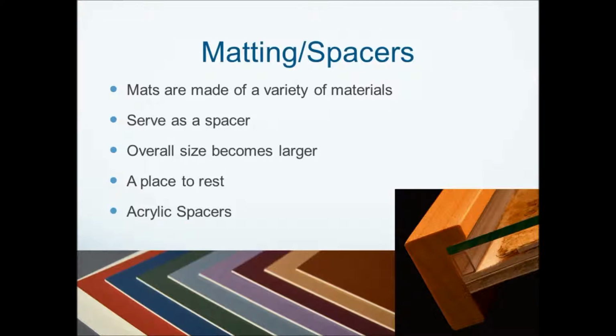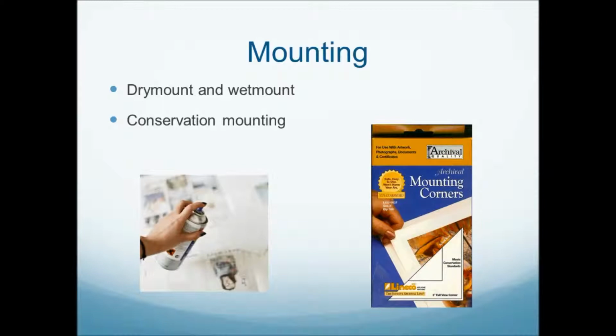The next framing component I would like to touch on is mounting. Mounting is the technique used to secure artwork to a board. There are several different methods and materials to choose from when mounting artwork. There's dry mount and wet mount processes, which are a way to mount two-dimensional items. They both bond artwork to a board to prevent cockling and are most appropriate for posters and photographs that are of no real value. Artwork of value should not be dry or wet mounted, as these processes are generally irreversible and can greatly affect any resale value to that artwork or memento.